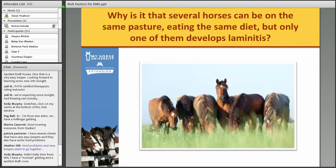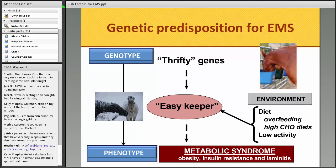So now that we've reviewed the clinical features of metabolic syndrome, let's move on to a question that I find very interesting, and that's, why is it that several horses can be on the same pasture, eating the same diet, but only one of them develops laminitis? It might be that a genetic predisposition for metabolic syndrome may exist. We certainly tend to see metabolic syndrome more frequently in some breeds than others.